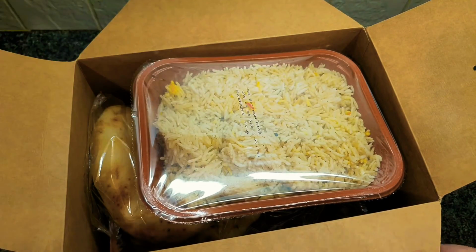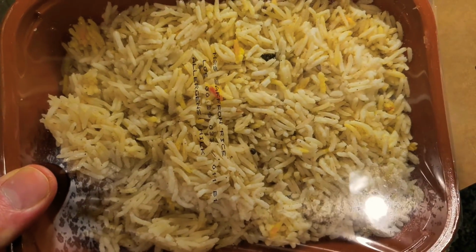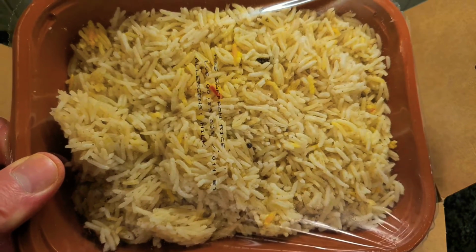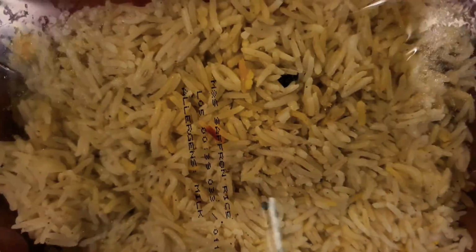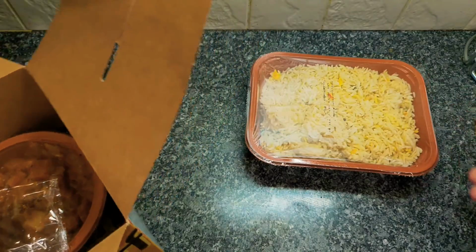So it looks like a good meal deal for 2 people. So have a look at the pilau rice. I've never really been into artificial colours on pilau. I just think it would appeal to 5-year-olds really, but they haven't overdone it. A couple of spices in there. So let's have a look.